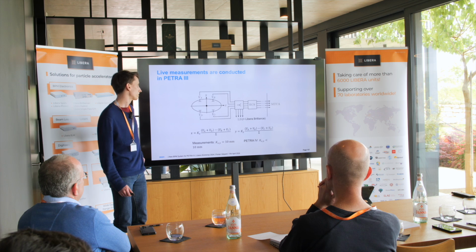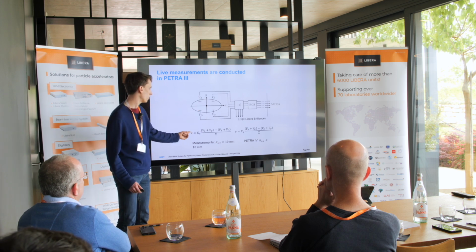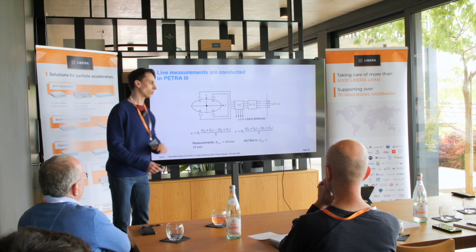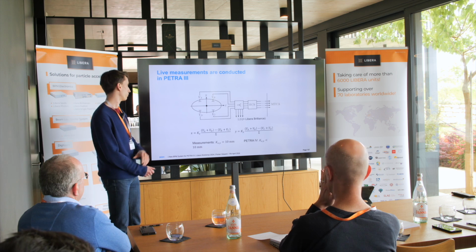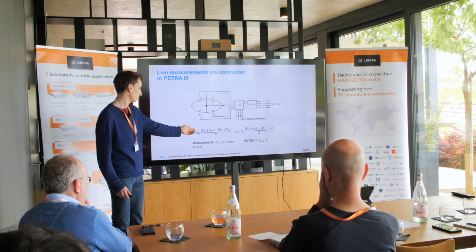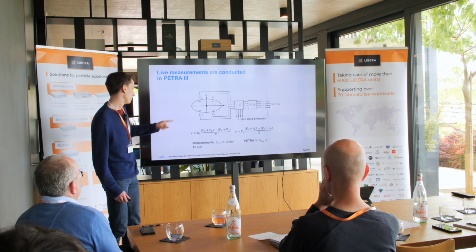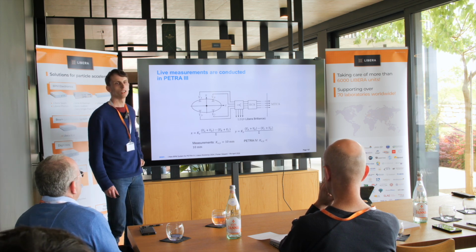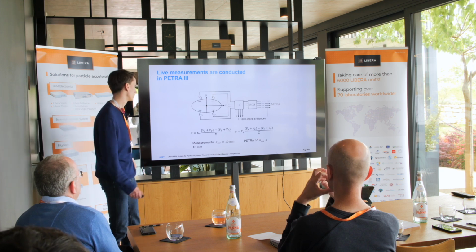The measurement includes, of course, the plate signals, but is also dependent on the monitor constants, which for the measurements of the four requirements were set to 10 millimeters, even though it needs to be said that the monitor constant of PETRA 4 is below 10 millimeters, so this is a worst-case study, so to say.